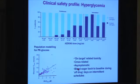But interestingly, it's actually very asymptomatic. People have visions of people becoming diabetic when you give a drug, but actually you have a high blood sugar. The patients don't have the symptoms of having to drink lots of water or pass a lot of urine, or certain other side effects associated with diabetes, like diabetic ketoacidosis. We didn't see any of those. So the human body somehow seems to adapt to that. And the moment you stop the drug, your blood sugar comes back to normal. So you don't induce a permanent diabetic state.